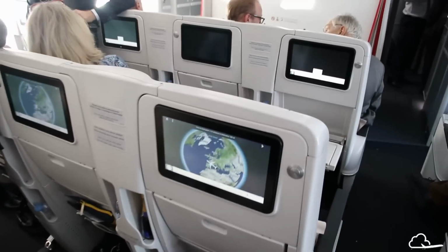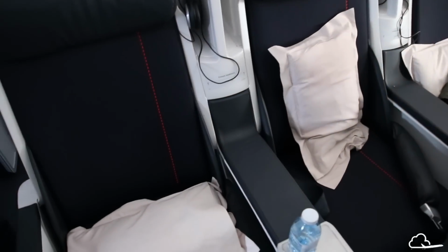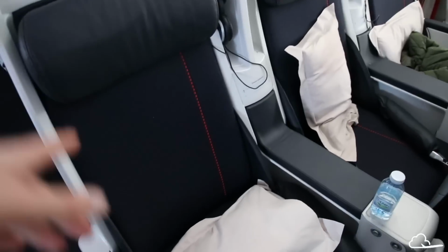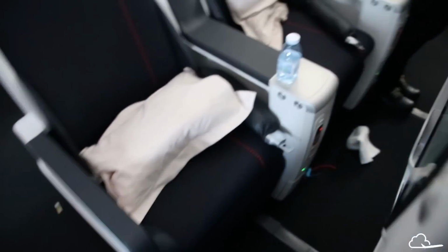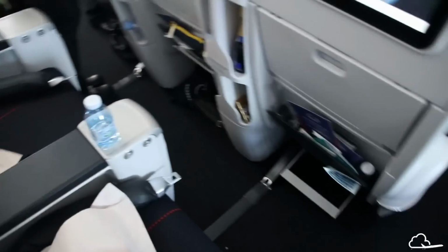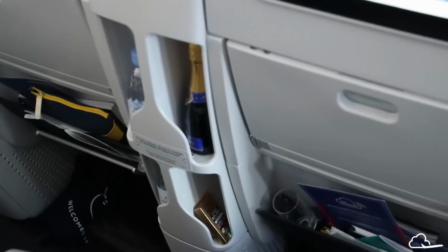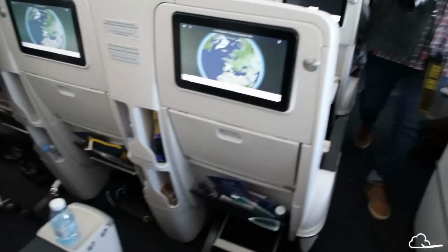Normal mood lighting. Here is the new premium economy again. I'm really curious about the recline. I mean, this is in my seat, but I sort of want to just see what it looks like. Let's see. So the recline buttons are right there. And then there's a footrest, some storage on the side, seatback pocket, big tray table.